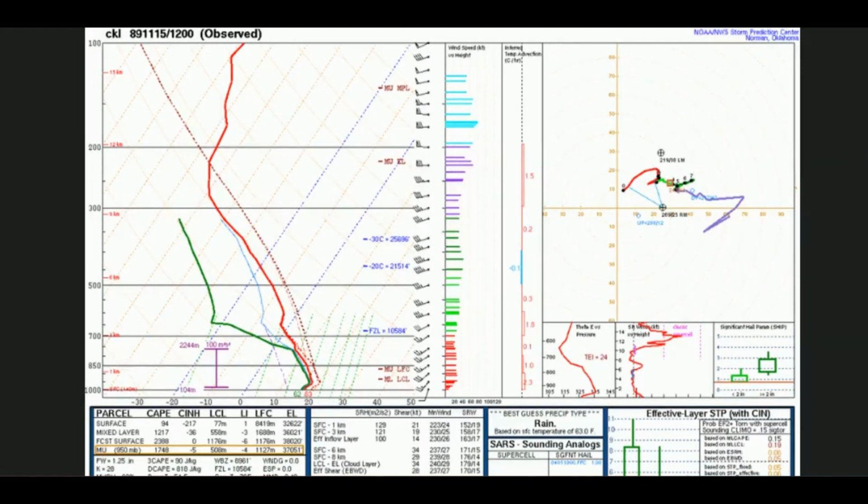This would improve, however, as we go through the afternoon, as that upper level trough approaches from the west, and that low level jet begins to crank up in the afternoon. So we're going to watch how that environment progresses in the afternoon, but first I want to figure out what the storm mode for this event is going to be.